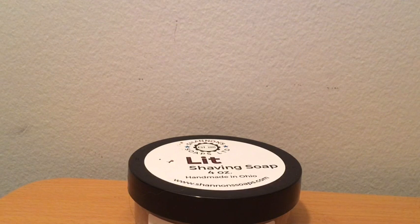But they also sent me a jar of their Lit shaving soap, which came in a 4-ounce container. It retails for $12, or you can get a half-ounce sample for $1.75. And the idea behind this one, I believe all these are made in Cleveland, and the idea here was Cleveland Industrial meets Cleveland Wilderness. So it's deeply smoky, softened by sensual floral undertones and their original blend of essential oils and single note fragrance oils.